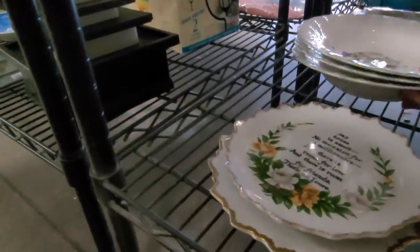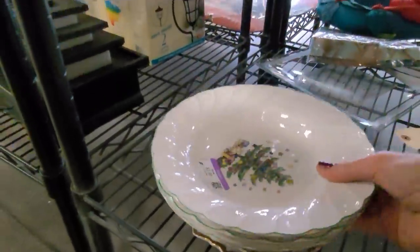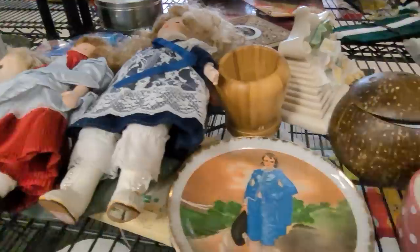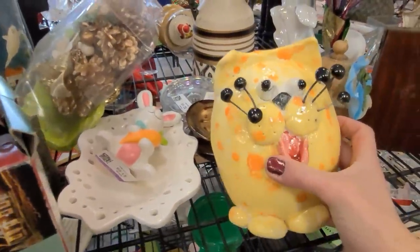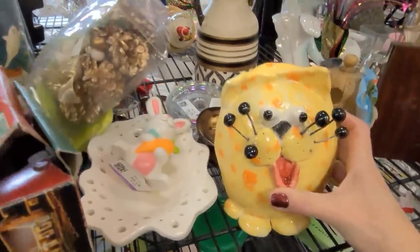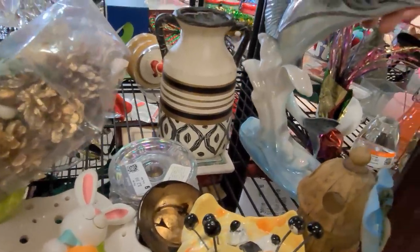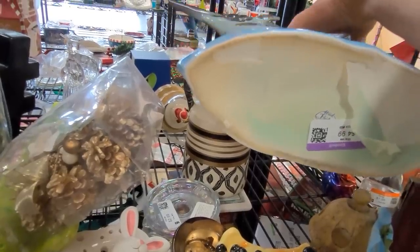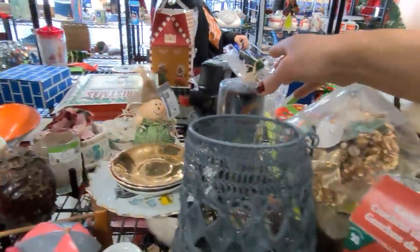More of those Christmas tree plates. Some souvenir plates underneath. I always like to unstack plates just in case something amazing is hiding at the bottom. Says reproduction mercury glass candlestick. This looks like an Amy Lacombe piece. I think it's just a project piece made in her style. This is a decorative little jar and a massive, is that a marlin? It's $5, but unfortunately has a bit of damage to the fin there. So we will leave that.